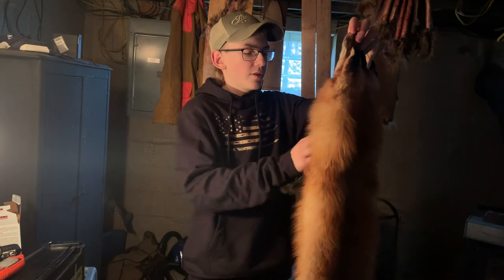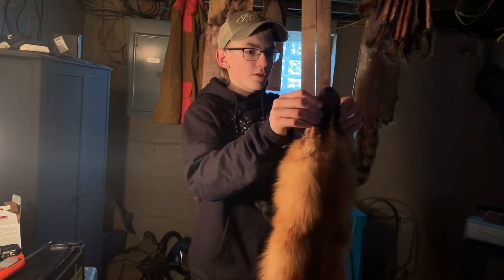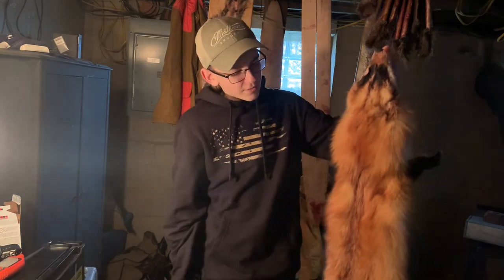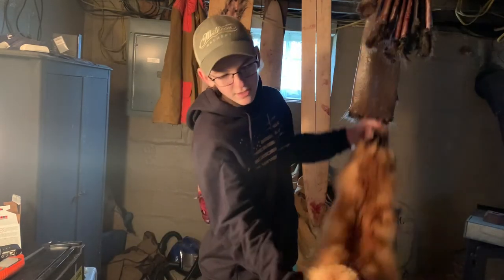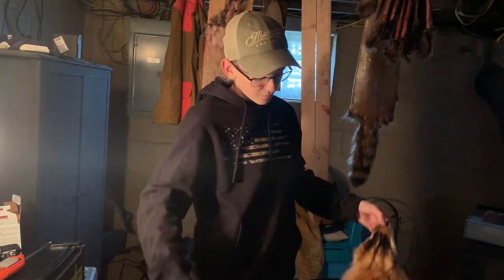Not too sure what I'm gonna do with him. I'm gonna tan him, no doubt. But I don't know if I'm gonna keep him just for a wall hanger or make something with him. But yeah, got that nice big bushy tail. White tip on it. Real good looking fox.